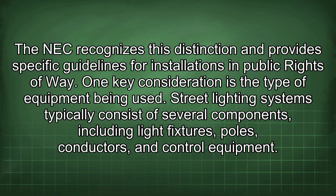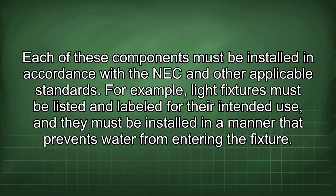One key consideration is the type of equipment being used. Street lighting systems typically consist of several components, including light fixtures, poles, conductors, and control equipment. Each of these components must be installed in accordance with the NEC and other applicable standards. For example, light fixtures must be listed and labeled for their intended use, and they must be installed in a manner that prevents water from entering the fixture.